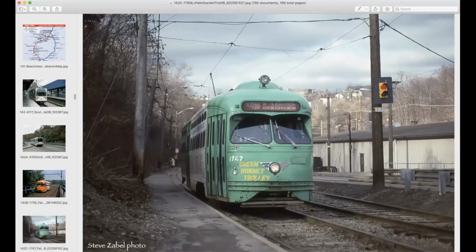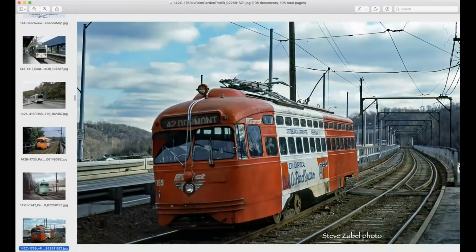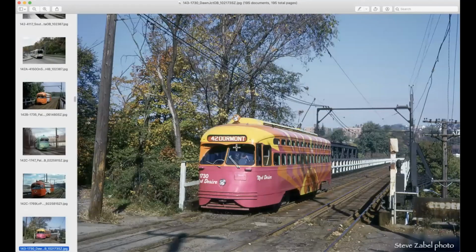Again, 1769. This is at the inner end of Palm Garden Trestle. And the outer end of Palm Garden Trestle, this is car 1730. This is the psychedelic streetcar. I believe it was designed by Peter Max. No, it was nicknamed Mod Desire.